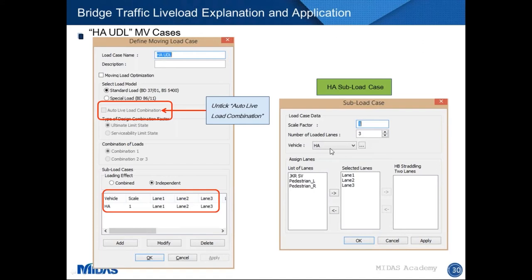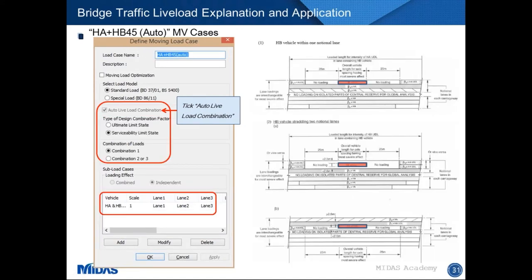So we select the HA vehicle loads and we assign appropriately the lengths that we defined previously, length 1, 2, and 3. Then click OK, and the HA UDL moving case will be defined. Next, we have to define the HA plus HB 45 auto load cases. In this case, we need to tick the auto live load combinations, because in order to use the HA and HB auto functions within MIDAS.